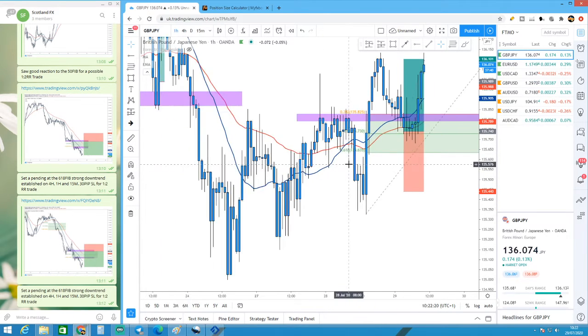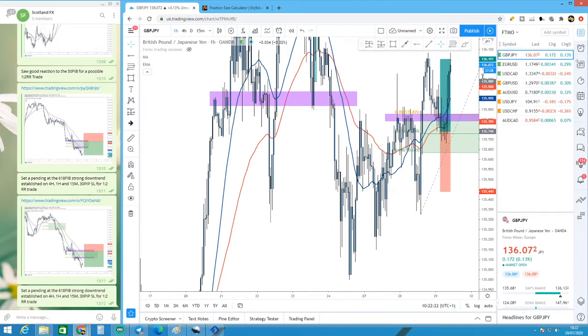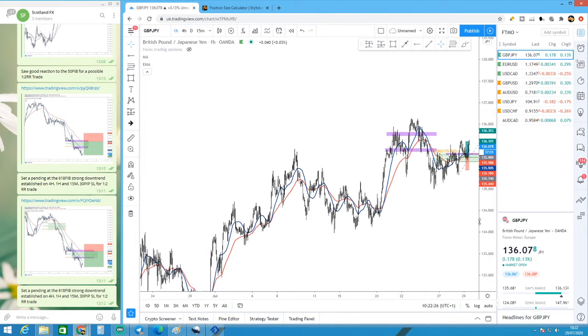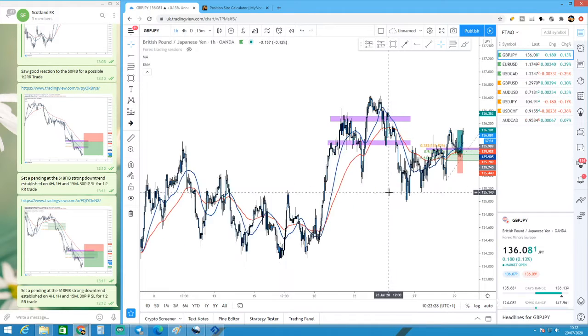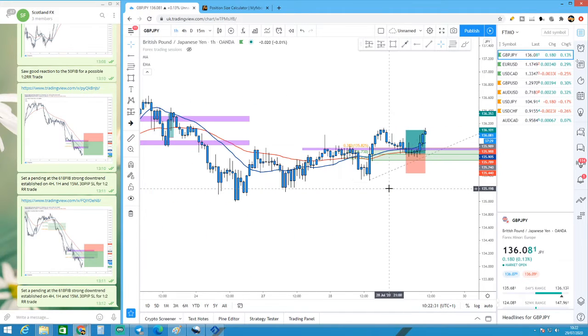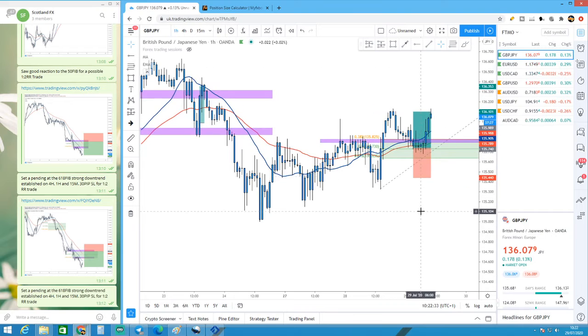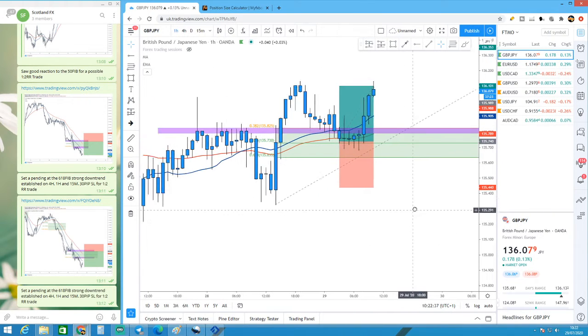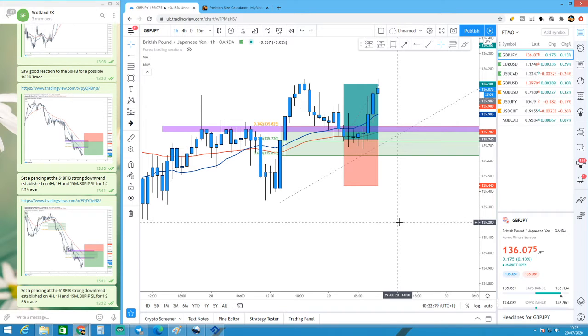But if the trend was to carry on, if I zoom that out a bit, you see we are clearly on an uptrend here. So if it was to carry on, then I shouldn't get stopped out. If I do get stopped out, it was probably because of price reversal, and that's just the way that goes.